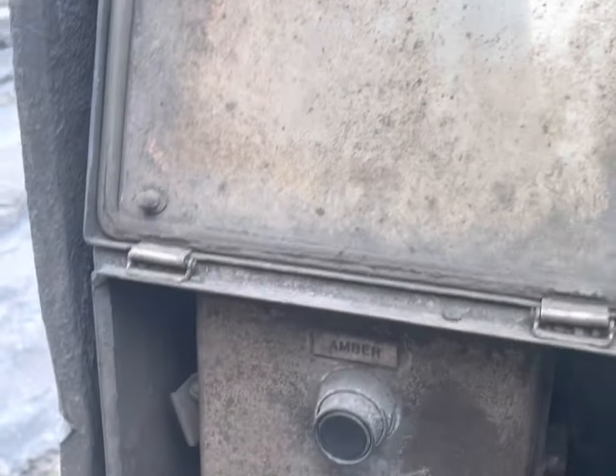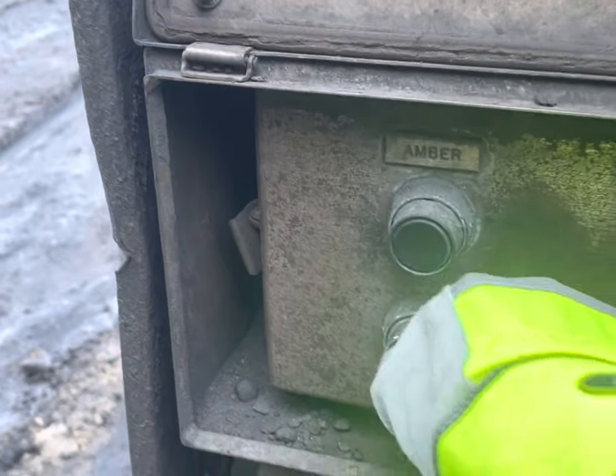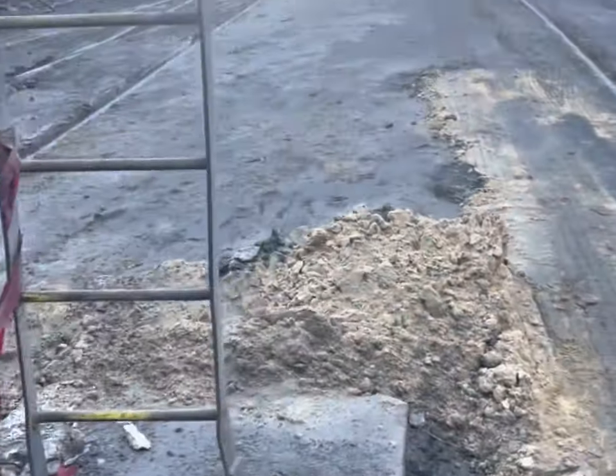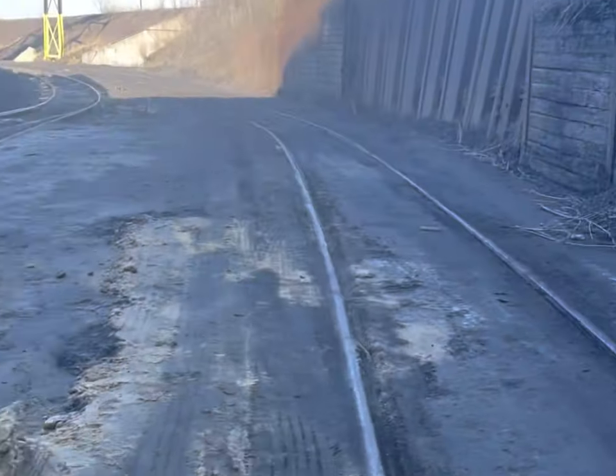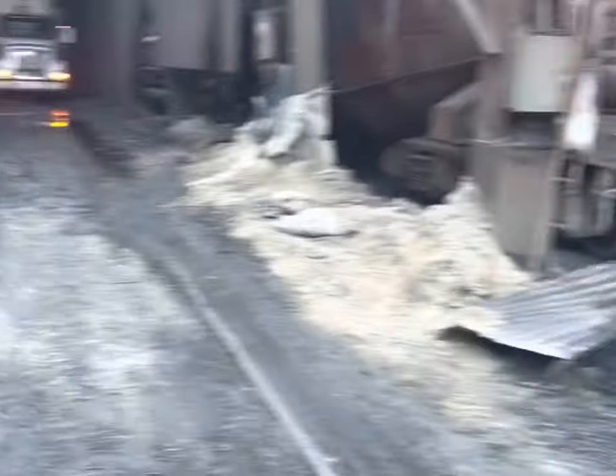Now, this is a little safety thing we do here. The light's normally amber, but when we're up underneath here, we turn it blue. This way, even though I do have clearance to be under here right now, if the train does come for some reason, they see the blue light and they stop.